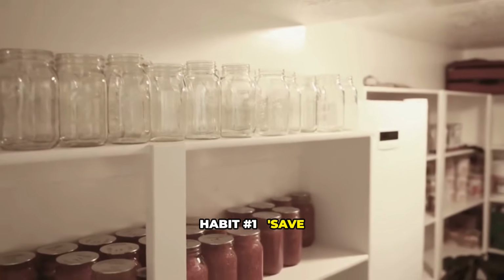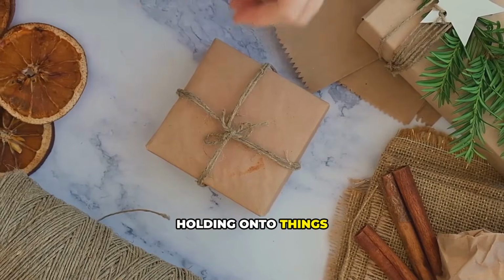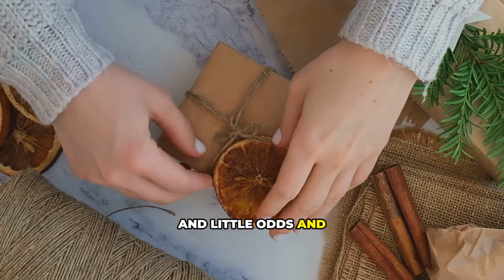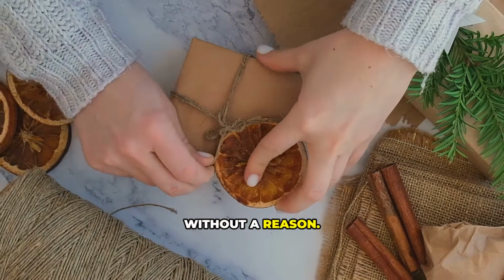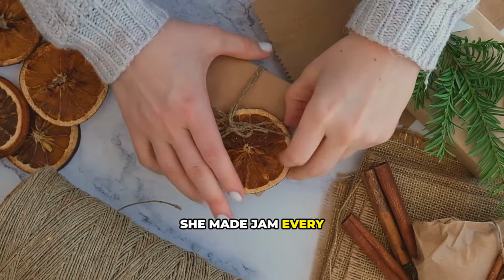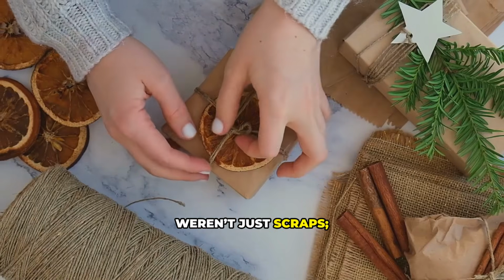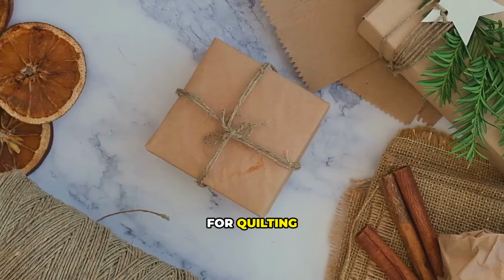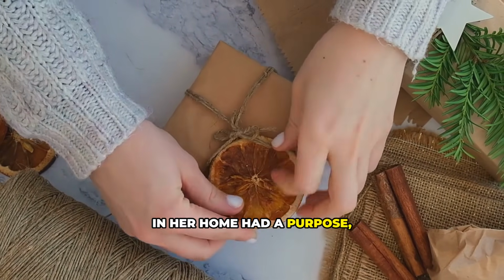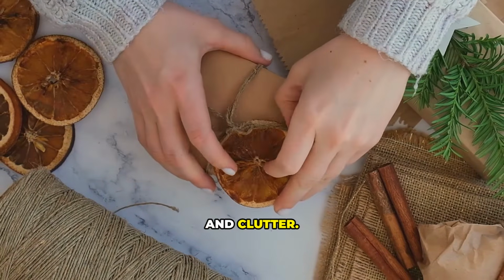Habit number 1, save with a purpose, not just in case. Grandma had a way of holding on to things that always made sense. She saved jars, buttons, fabric scraps, ribbons, and little odds and ends, but she never kept anything without a reason. A jar wasn't saved just in case. It was saved because she made jam every summer and knew exactly which jars she'd need. Fabric scraps weren't just scraps. They were carefully chosen pieces meant for quilting projects she planned months in advance. Every little item in her home had a purpose, a story, a future role. That's the difference between meaningful saving and clutter.